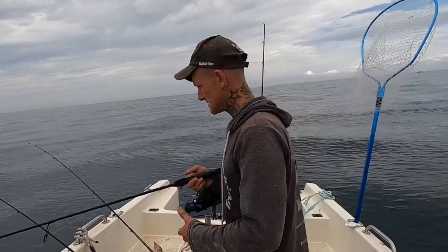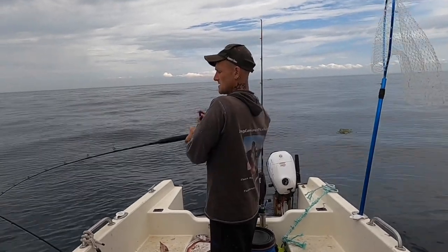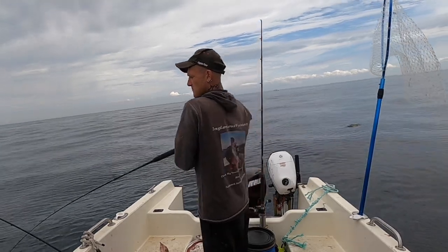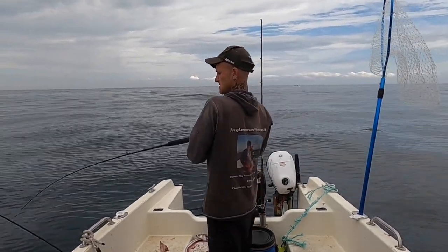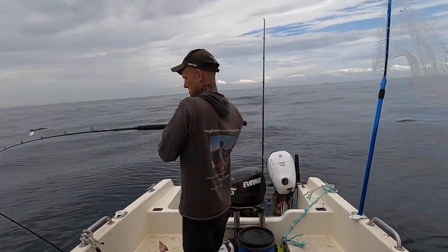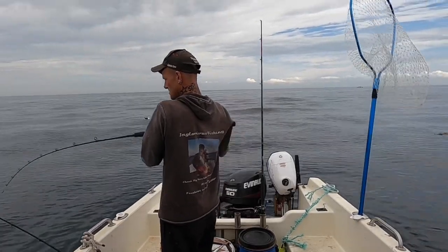That'd be nice. Guys, fish on. I think it's a dogfish again. Pain in my butt, these. Hampering the turbot fishing, these dogfish, guys. Is this a dogfish? It's gotta be a dogfish. Yeah, dogfish.